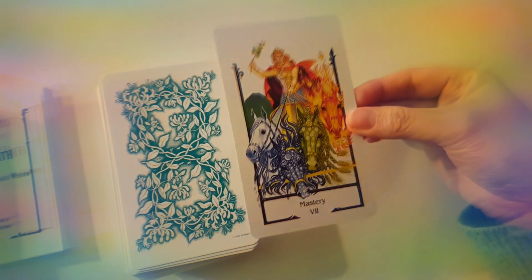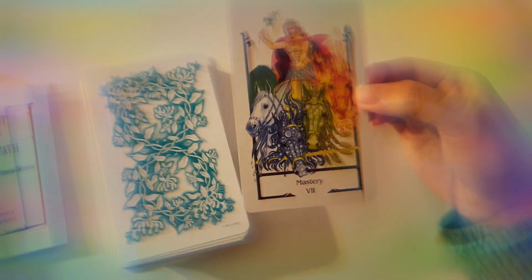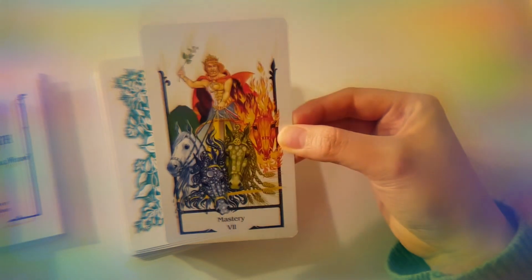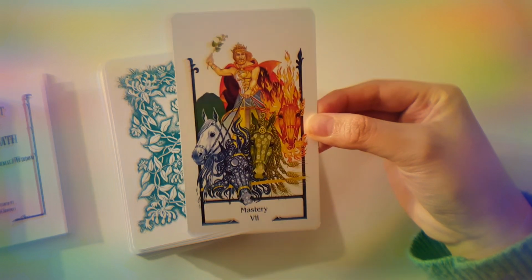These are not in order because I've shuffled them numerous times. I just love these so much. But here is a card. The first card, Mastery.